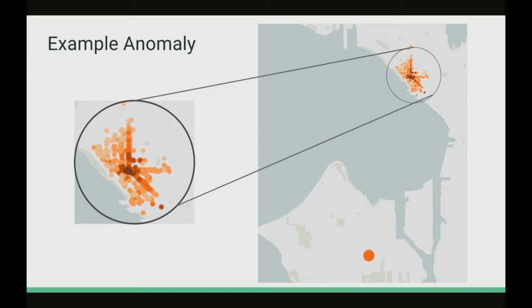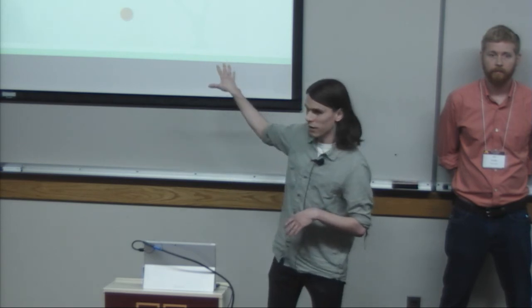We can automatically model each base station and then compute a likelihood for each measurement and then filter for likelihoods that are very low. And these kinds of values pop up.